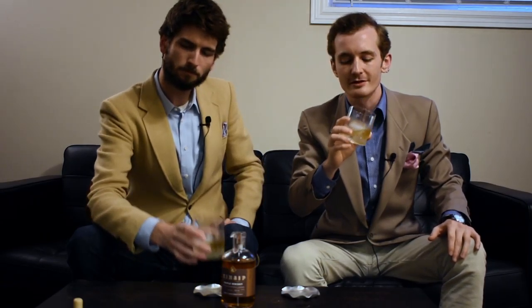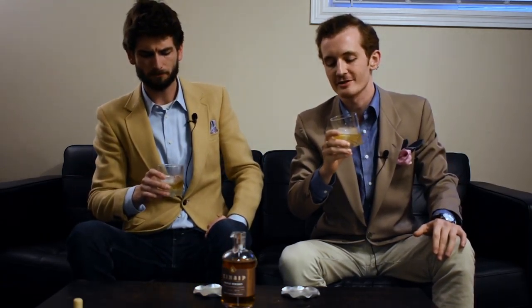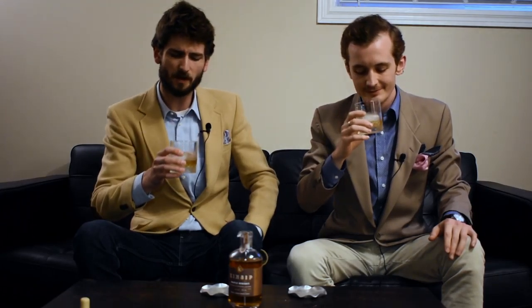Cheers. You know, moderate amber hue. I'm guessing maybe 10 years. Canadian whiskies usually aren't super old, but with some exceptions. Well, Canada isn't even that old. You can't have a whiskey that's older than Canada itself, right? It is a very nice whiskey.